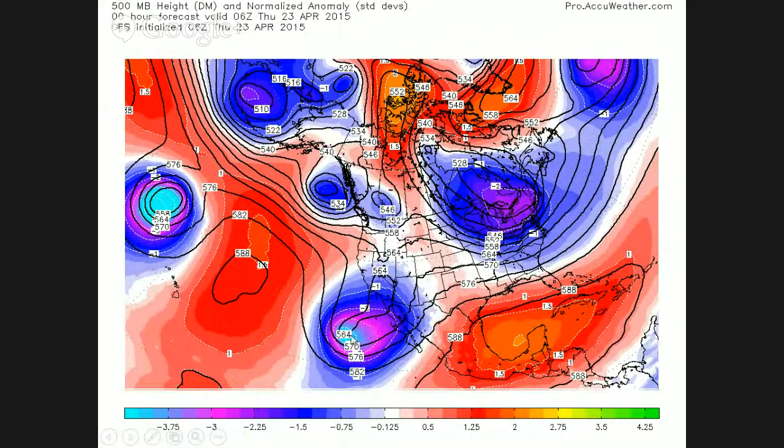This system out here has a pretty low standard deviation as well. So there's definitely some energy that's going to come out into the plains and possibly help produce severe weather. We see a lot of bowling balls here. Cue balls or bowling balls.